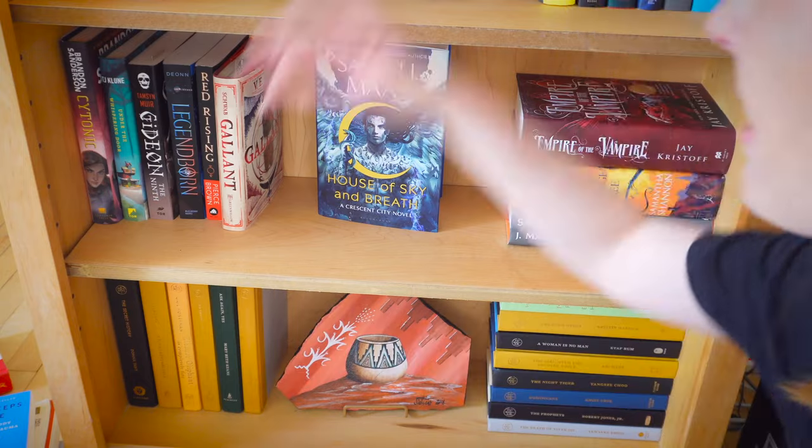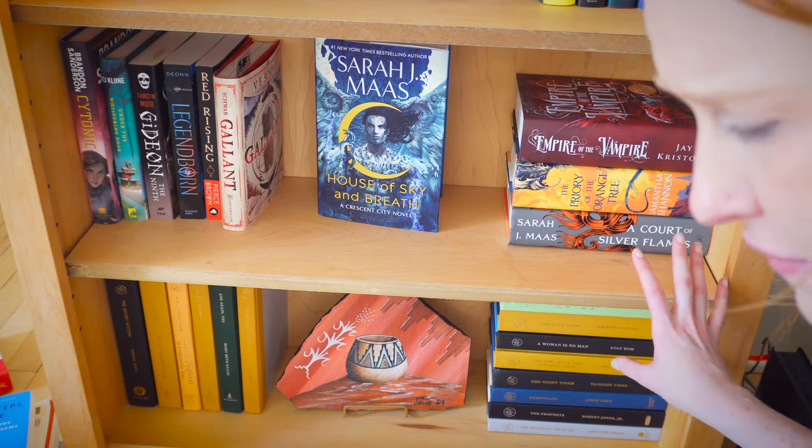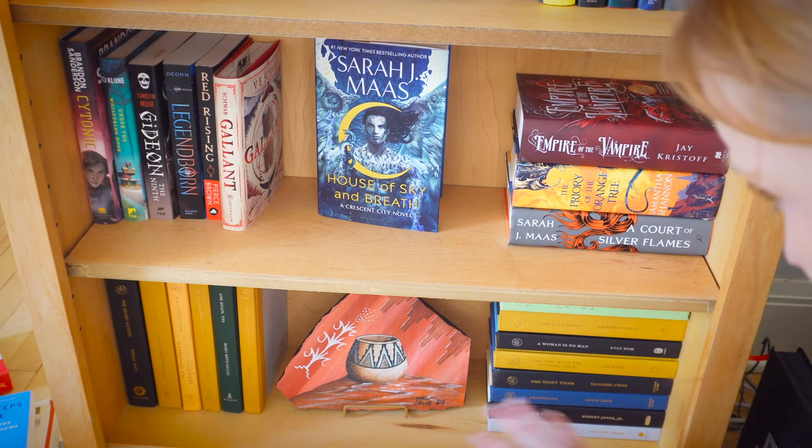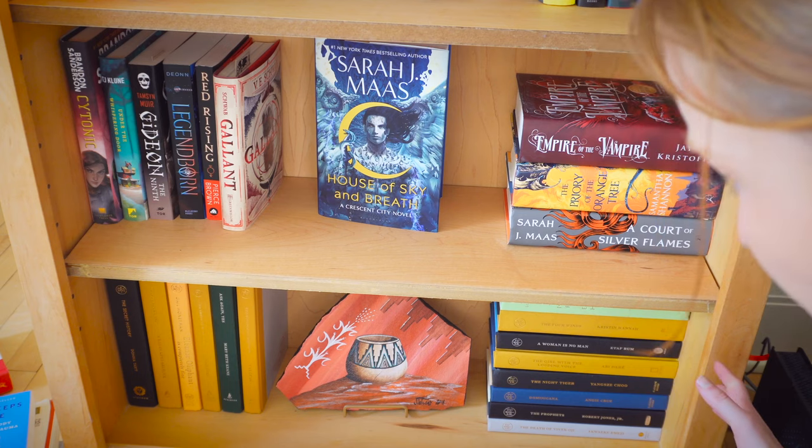Originally I had put these kind of scattered up in the bookshelf, but there was so much mustard yellow and I just didn't want that vibe. So I feel like it looks pretty good here and then also has this kind of like Adobe painting that I have. Yeah, and I kind of like the way that this looks.